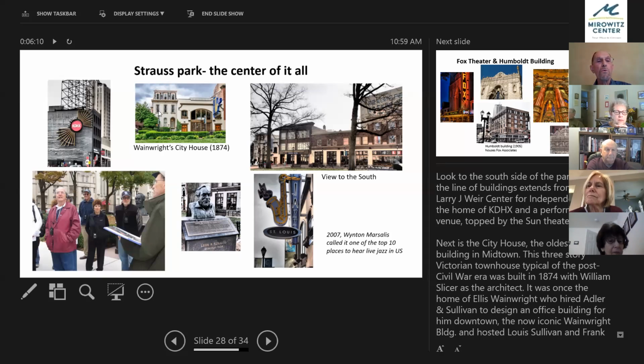This building right here is the Wainwright City House. It was built in 1874. I made reference to it early on. This building was occupied by Ellis Wainwright, who invited his architect, Louis Sullivan, and his associate, Frank Lloyd Wright, to this house to discuss the design for his office building, now known as the Wainwright Building downtown. So we know that Frank Lloyd Wright had dinner here, but we don't think he had anything to do with the architecture, either at this building, which was after his time, or the downtown buildings.